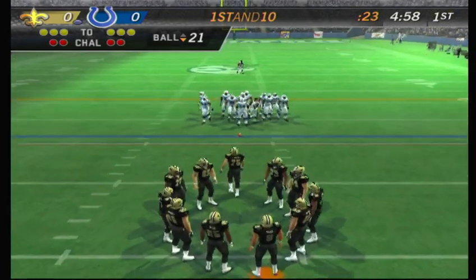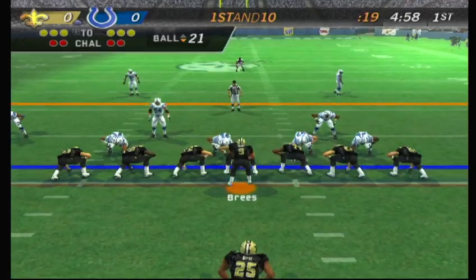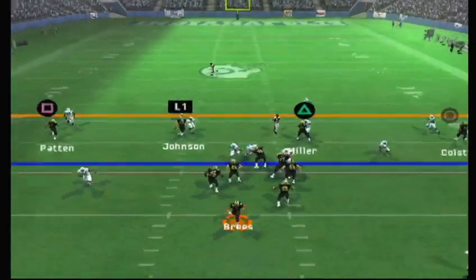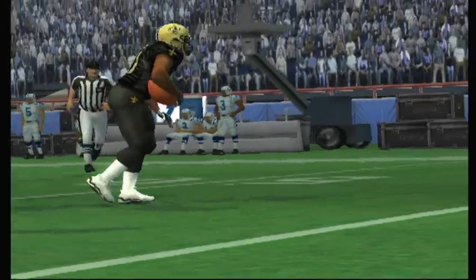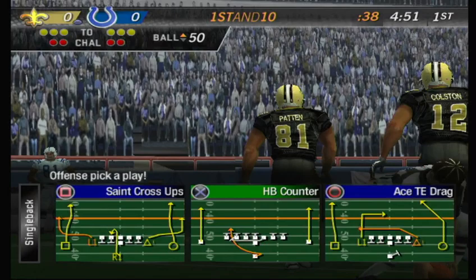First ball on their own 21. Ball on the 21-yard line. Watch the snap now. Get it out. The Colts come out in a nickel package. Going long. Aiden is there on the stop. That's the 50. A risky call to send the corner backfires, and they give up a first down.